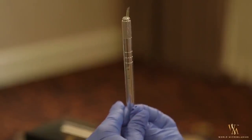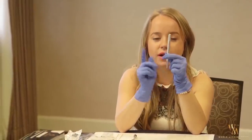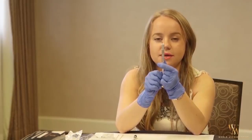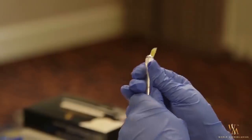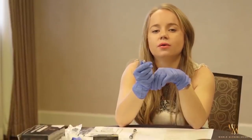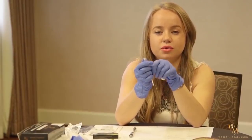Once you're done with this step number 2, you could autoclave this part, but I wouldn't really advise you to do that because it's a hassle. You need to have a special autoclave. You need to pack it according to the health regulations from your local health department. You need to put the lot number. You need to mark the dates.